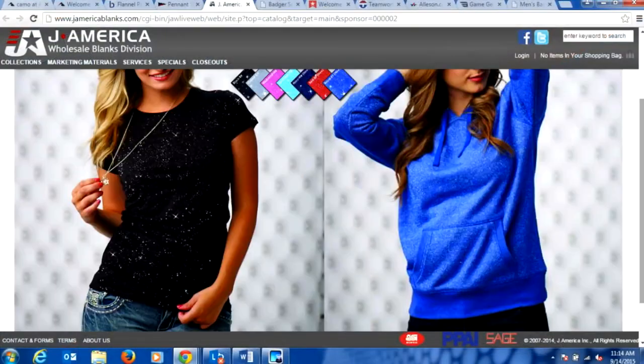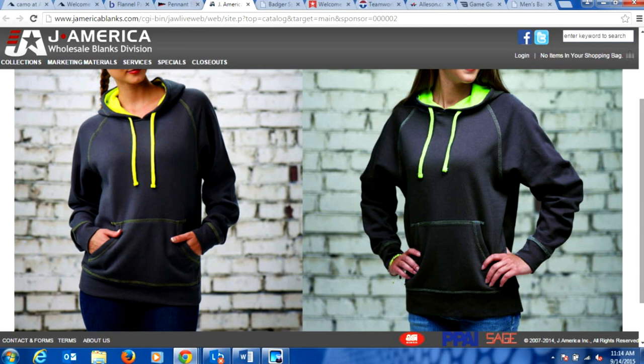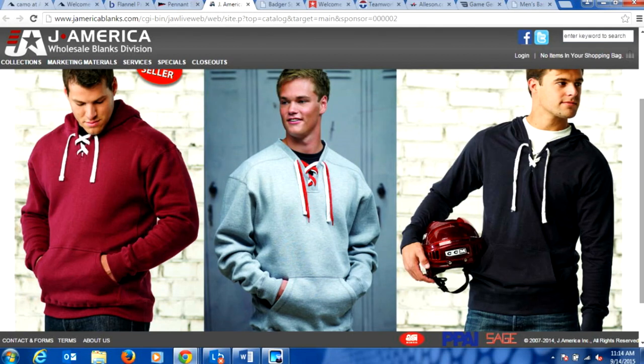It's kind of flipping through, and you get a quick glimpse on the left there of the glitter tee. This is something else, even a glitter hoodie that we're seeing in spirit wear, that came out maybe 3-4 years ago, but is still raging on from a sales standpoint. Yeah, and there's different options that are available. That one from J America has a silver threading that's actually through the garment.